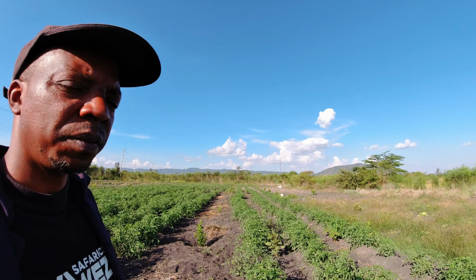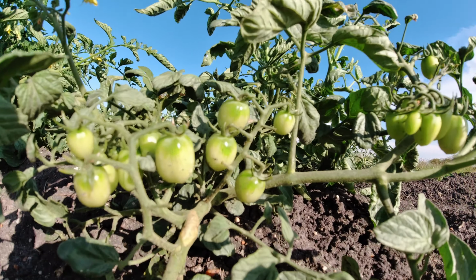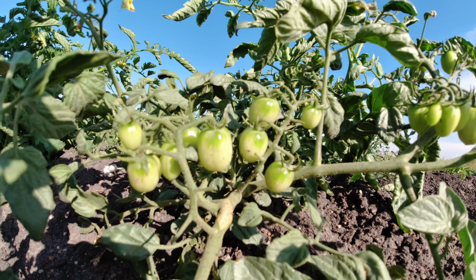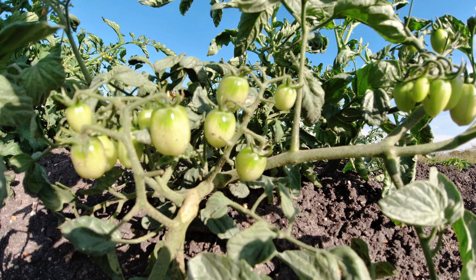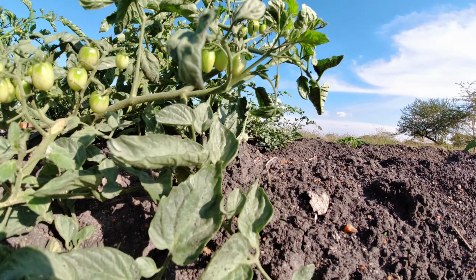I'm back at the farm to review the progress and what's happening so far. As you can see, the plants are fruiting, and fruiting very well. I'm hopeful. I pray for a bountiful harvest.